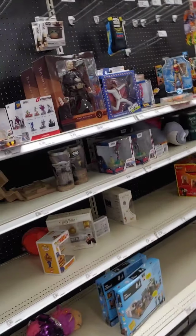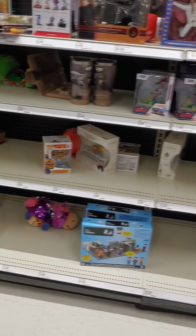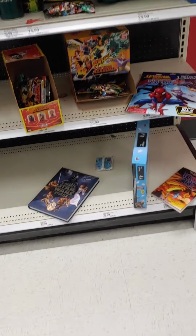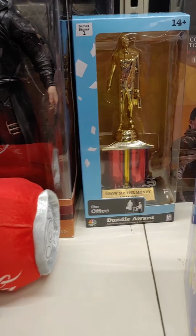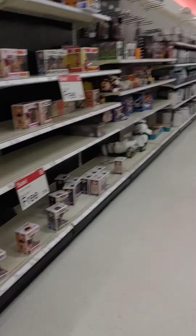Let's go back to the NECA section of theirs. This one's pretty wiped out and pretty messy. I don't think I see anything that I want or need. Oh, there's that cool Dragon Ball Z that I showed you some odd videos ago. Oh, look, from The Office, a Dundie Award. That's pretty awesome. Probably should pick that up for something funny, but nah, whatever.